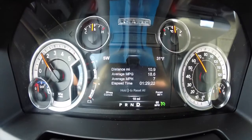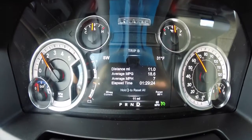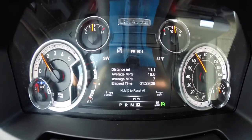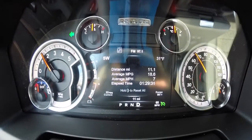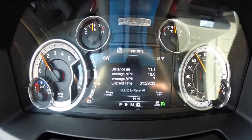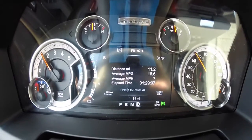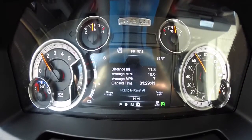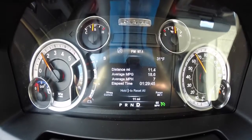Gonna give you a glimpse of the multi-view reconfigurable instrument cluster. Everything is pretty well reconfigurable within the LCD display. Right now my upper gauge is my transmission temperature, my lower gauge is my voltmeter. The trucks with the diesel engine delete that volt gauge and put the diesel exhaust fluid gauge in its place. So it's kind of nice that you can get it back.